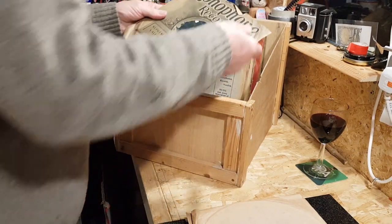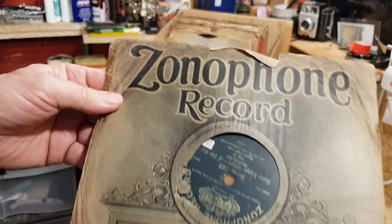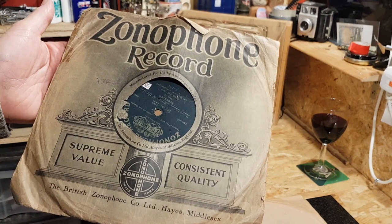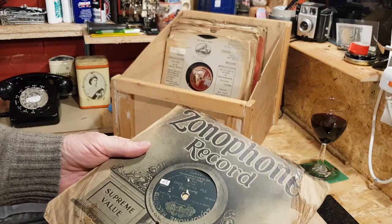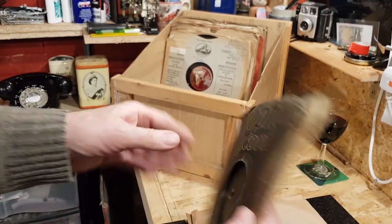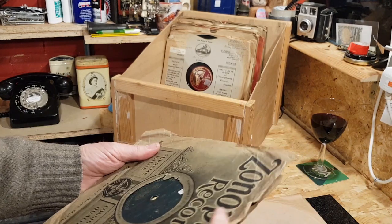Oh, my God. Look at this. A Zonophone in a Zonophone sleeve. Look at that. Wow, all right, it's got a bit of tape on this side, but I've never, ever come across a Zonophone record sleeve. And this has to be really old.